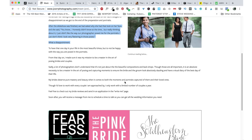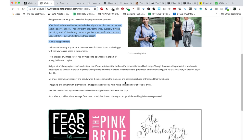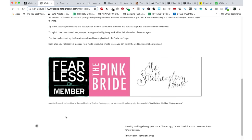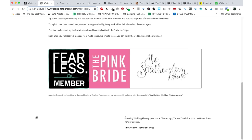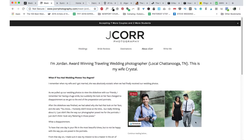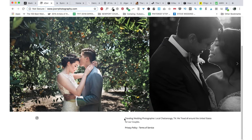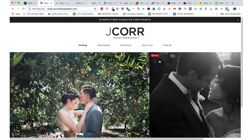And so brides are much more likely to say, oh, okay, maybe it's worth investing in my photographer and being a little more careful in my approach to who I choose rather than just going by budget. Another thing that's great is he's included his publications right here at the very bottom. And again, he has his location information at the bottom here, and I believe it's on his homepage as well. If you can, put your location address in the bottom of every single page of your site. So that's really great.